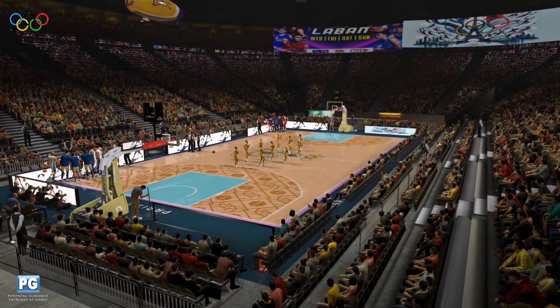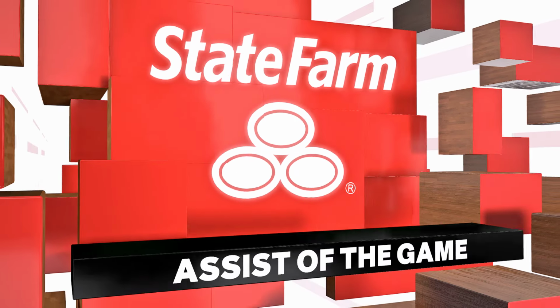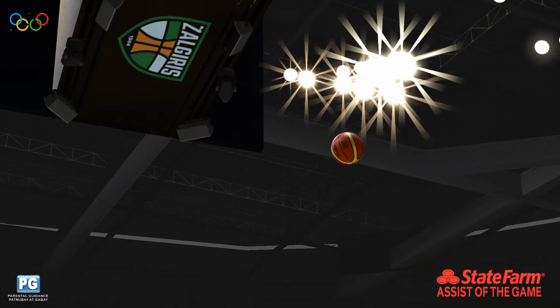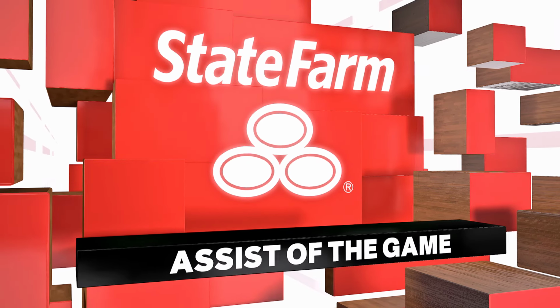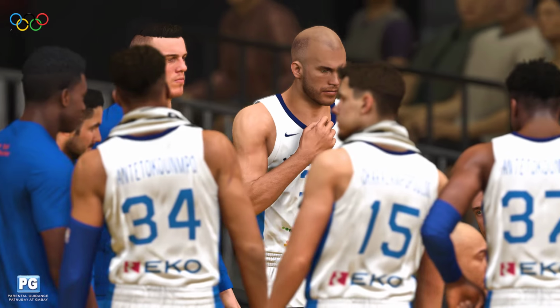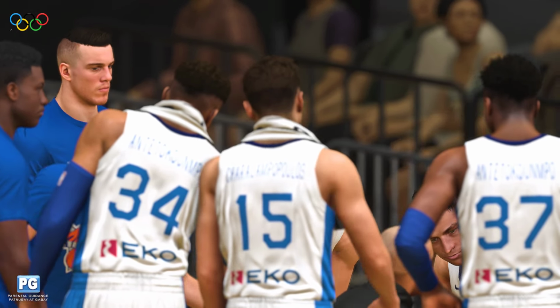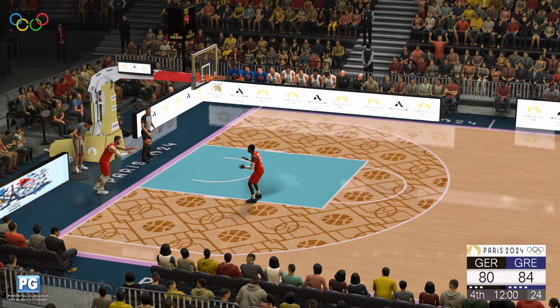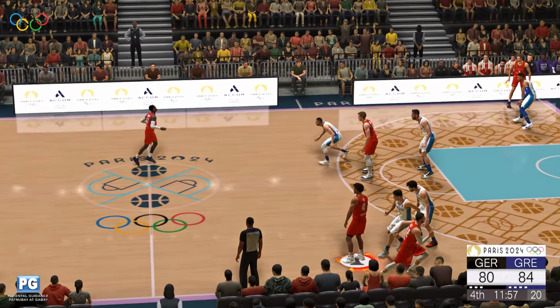And while we can now, let's take a look at today's State Farm assist of the game. Just true artistry right there. I mean, great decision on where to go with the ball, and how about the perfect delivery? We call that putting it right in the pocket, and he knew what to do with it once it was there. Well, this has been a great contest so far, and I imagine the fourth quarter could have even more action in store for us.